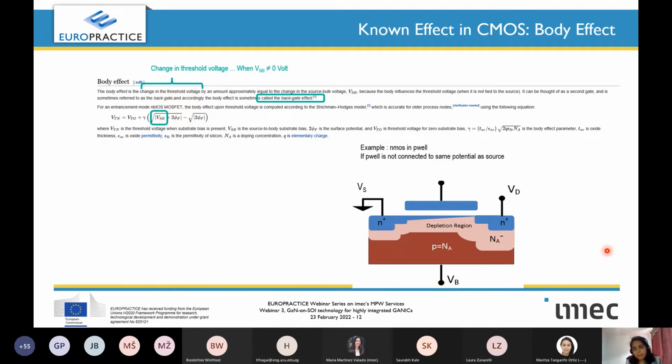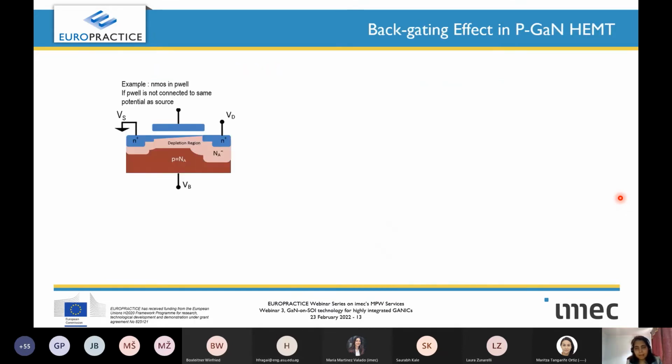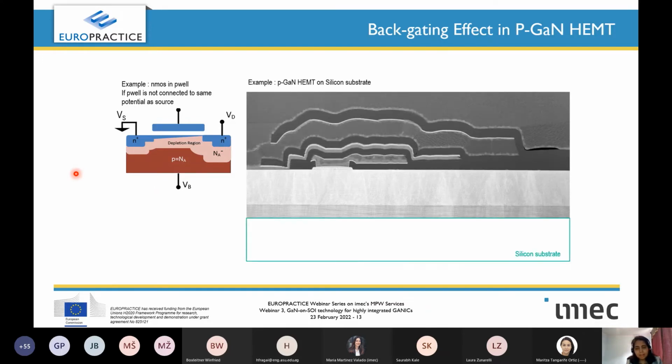Here you see a picture of an NMOS in P-well, and when the source and bulk potential are not the same, we see the backgating effect. We also see a similar effect in P-GaN. Here, again, I have shown you the picture of the NMOS in P-well, and this is a cross section of an E-mode HEMT with a P-GaN, made on a silicon substrate. Here I show you the source with source metal and the field plate, and the gate with gate metal. Now, when the source and the bulk potential are not the same, we see an exactly similar backgating effect as you see in NMOS.